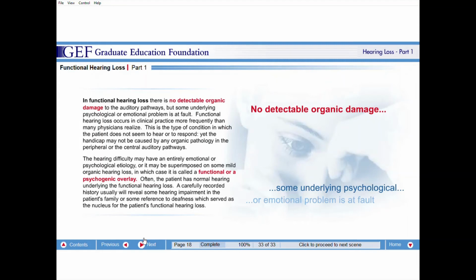The hearing difficulty may have an entirely emotional or psychological etiology, or it may be superimposed on some mild organic hearing loss, in which case it is called a functional or a psychogenic overlay. Often the patient has normal hearing underlying the functional hearing loss. A carefully recorded history usually will reveal some hearing impairment in the patient's family or some reference to deafness, which served as the nucleus for the patient's functional hearing loss.